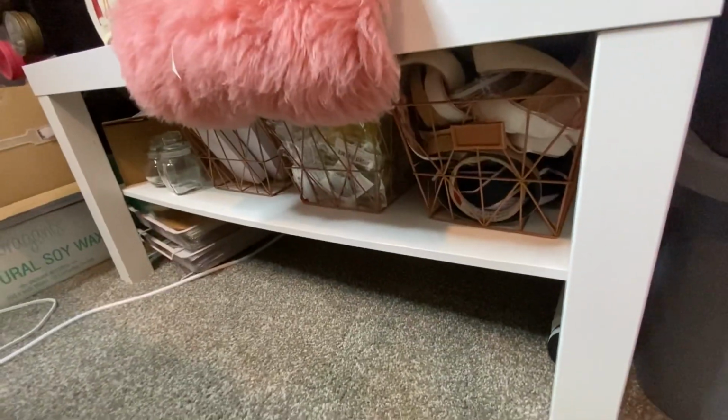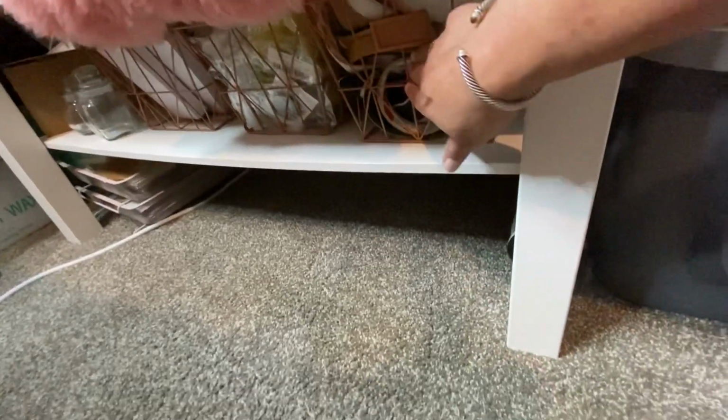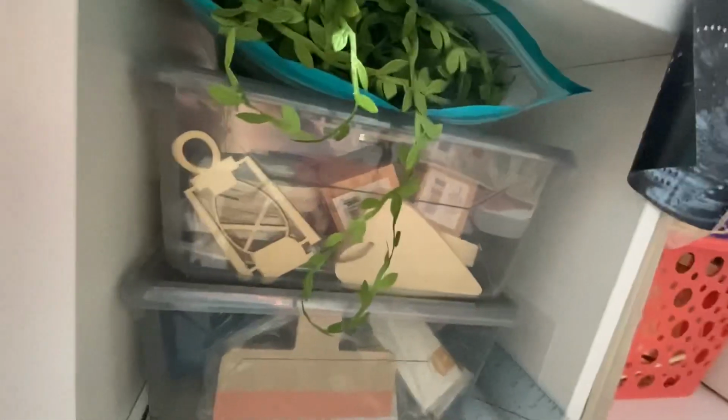All right, and this is just different Velcro and stuff like that. And there's a top. I bet that's a top I was looking for. It's some little glass pieces and stuff. So this side of my desk, that's wood pieces, more stickers and different things. So this is my wood stuff. I have some more vinyl and stuff over here. This is wire and stuff like that.